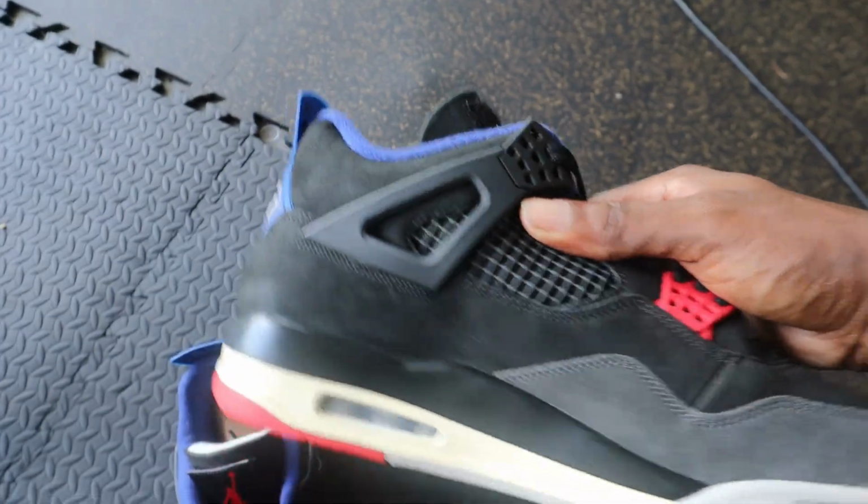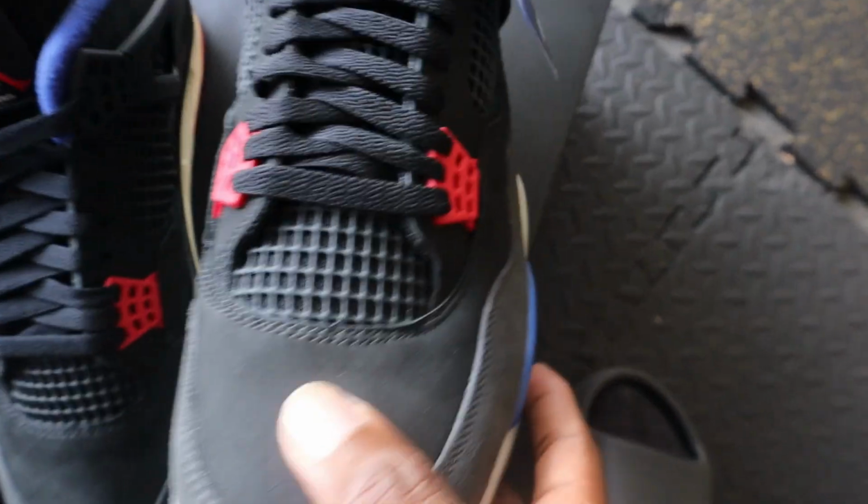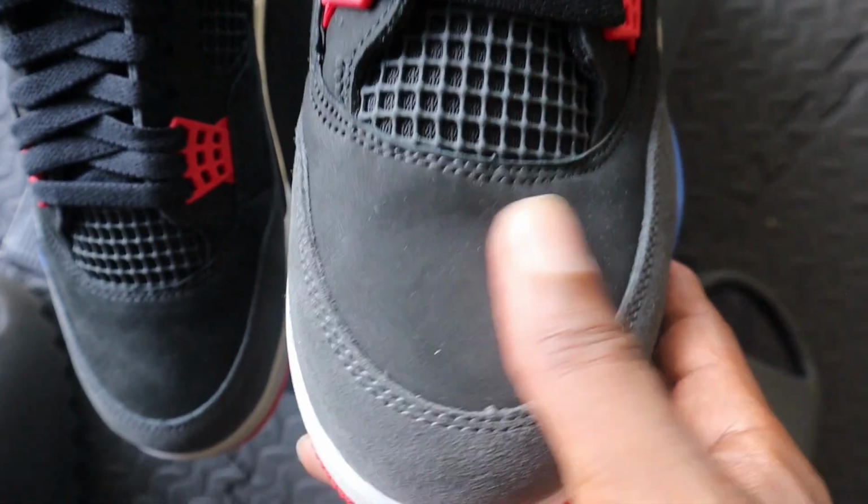And like I said, I don't see any quality control issues on these things, but when it comes to the material, as you guys can see right here, it is not bad at all. Like the suede, the nubuck ain't too bad. On the toe box, you know, we measure everything by toe box material. You guys can see it's got some little stroke motion on there.